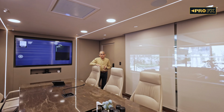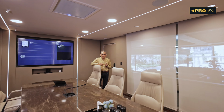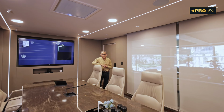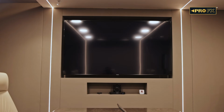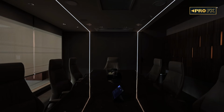So an important part of a room is for it to be ready for the next meeting. Here we've simplified it by giving you a single button option to turn off the entire room, reset the lights, open the blinds, turn off the TV and the air conditioning. Let me show you how simple it is. Just at the press of a button, this room is now getting into shutdown mode. The display has already turned off, lights are dimming, curtains are opening, and everything is being reset the way it should be. So there you have it, a beautiful clutter-free office that boosts productivity, improves efficiency, and you don't need your IT guys' help every time you're having a meeting.